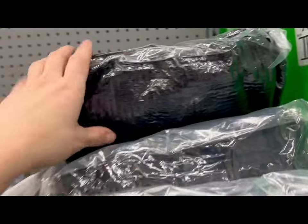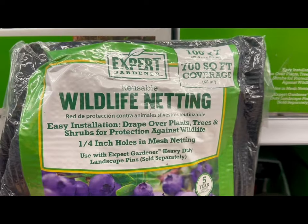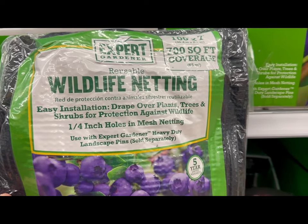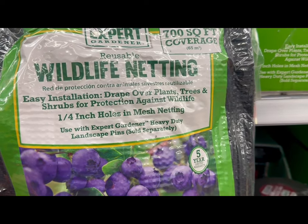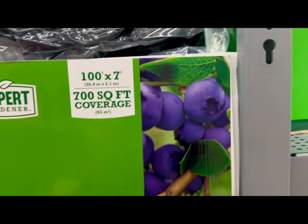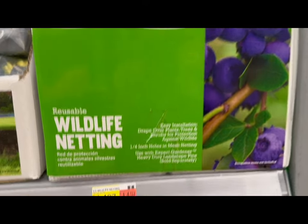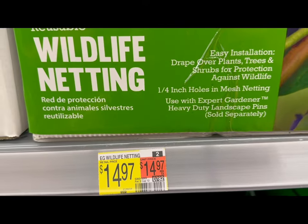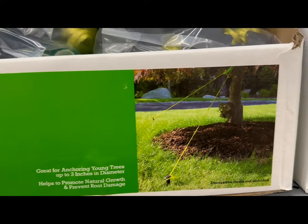I actually use this fabric to protect my blueberry bushes and my blackberry bushes. Reusable wildlife netting, easy installation, drape over. Comes with 1/4-inch holes in mesh netting, heavy duty. Isn't this great? Because I know before I started using these, the birds would eat all of my blueberries. This one is $14.97. They also have a tree stake kit.